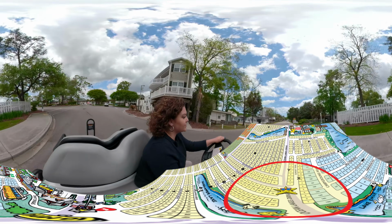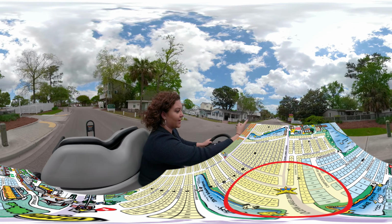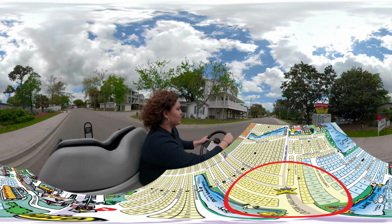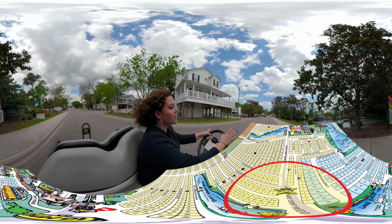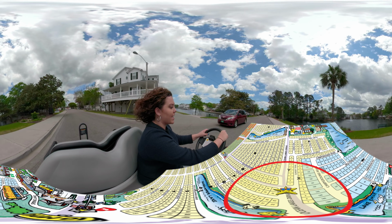So we're on Ocean Lakes Drive, and you can see right up here we have a rally of Airstreams, and also behind that is our green board. And you'll be able to see kind of what's going on in the campground, events, and shows that we may have.